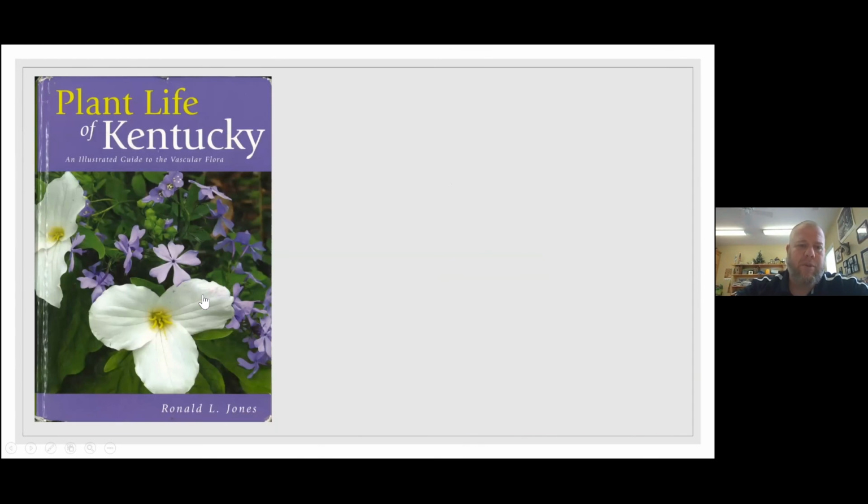And then some of the other resources, the Plant Life of Kentucky. Since I can't see all your hands and ask for a show of hands, how many people have this book?